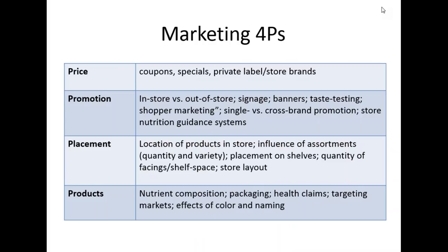The marketing tactics and strategies employed by retailers and manufacturers can really help tip the balance of family purchases in a healthier direction towards more nutritious foods. And there are many of these factors that influence what consumers buy, often referred to as the four P's of marketing: price, promotion, placement, and products. Knowing that much of grocery store purchases are unplanned, we're really looking forward to today's presentations from our expert speakers to learn more about their work and how we can incorporate these strategies to nudge shoppers towards healthier products.